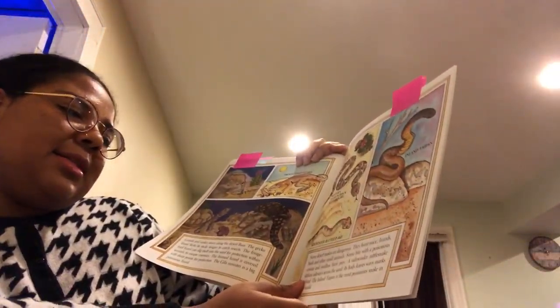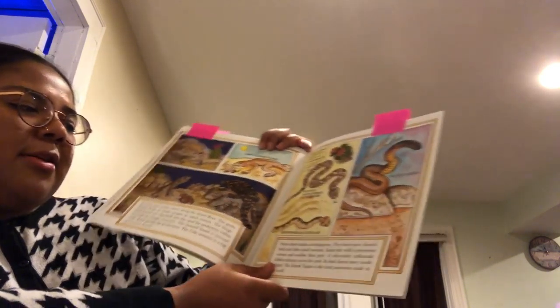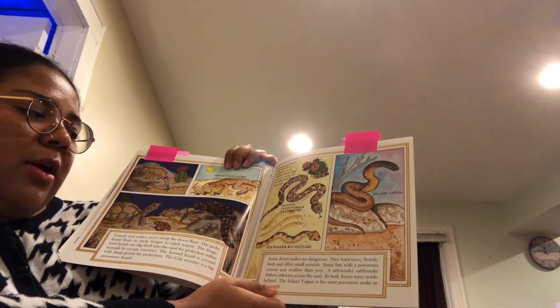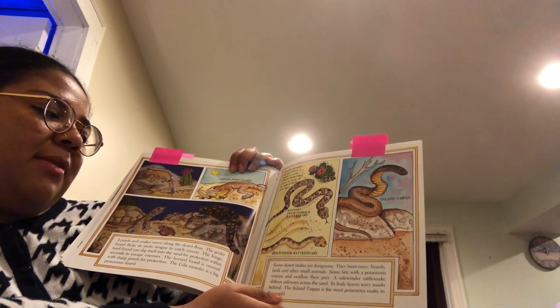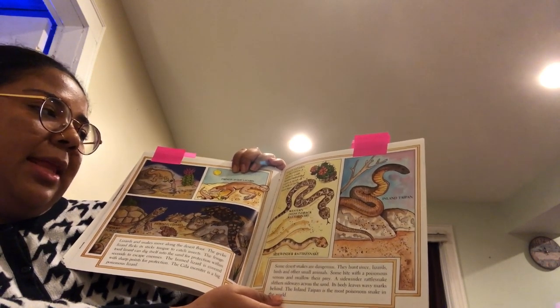Some desert snakes are dangerous. They hunt mice, lizards, birds, and other small animals. Some bite with a poisonous venom and swallow their prey. A sidewinder rattlesnake slithers sideways across the sand. Its body leaves wavy marks behind. The inland taipan is the most poisonous snake in the world.